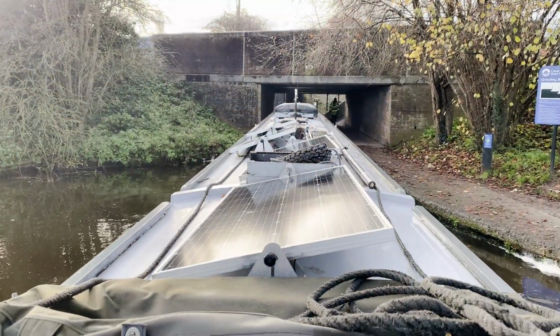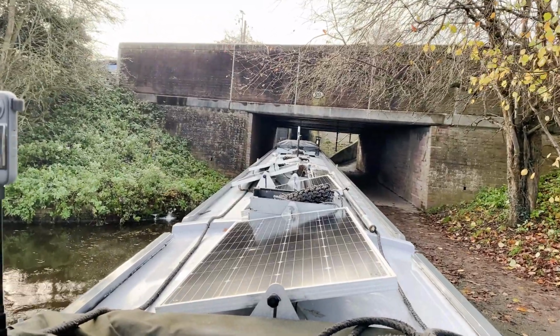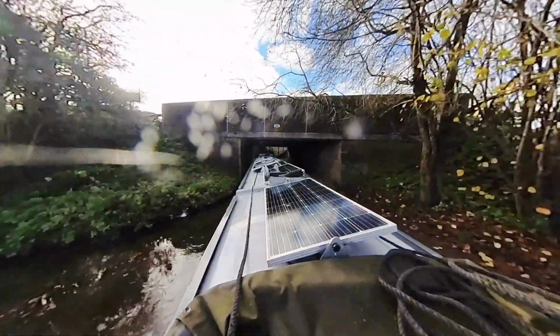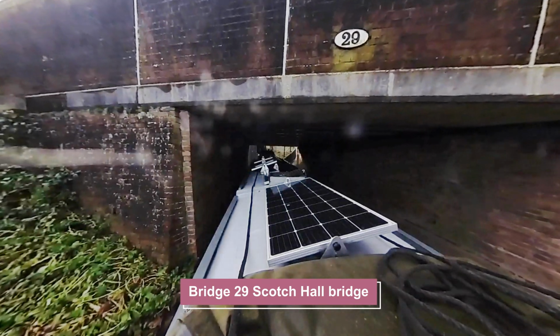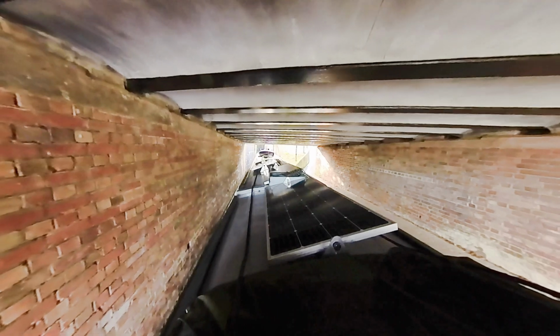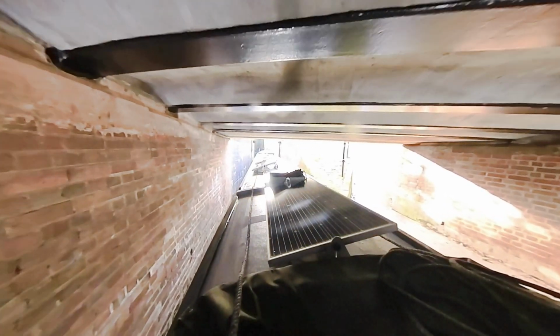First 3 done, and now for the staircase, which goes underneath the busy A41 straight into the bottom chamber of the staircase. Just as I was going under the A41 bridge into the first lock, we could hear an approaching helicopter, and it came over low and fast, but I was under the bridge at the time.